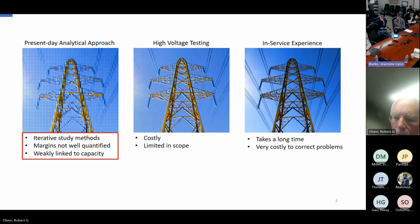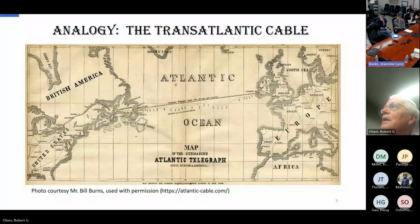So let me take an analogy here: the transatlantic cable. This was done back in the 1850s, and there were cables in Europe between different countries, sometimes undersea. Of course, the gold standard was that they wanted to be able to communicate between continents. So they planned this cable between England, or actually Ireland, and Nova Scotia. But it was going to be thousands of miles long, and there were a lot of problems with this.